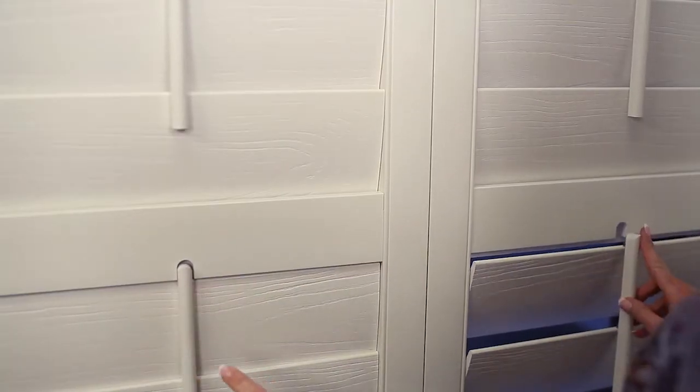A divider rail is a permanent horizontal bar on a shutter panel that allows the top and bottom louvers to be controlled separately. With a divider rail on your shutters, you can close the bottom louvers for privacy and open the top louvers for light control.